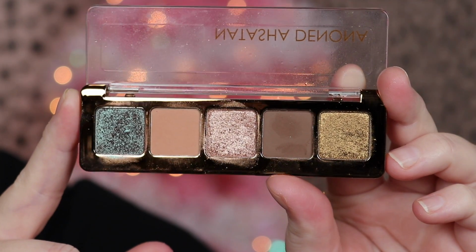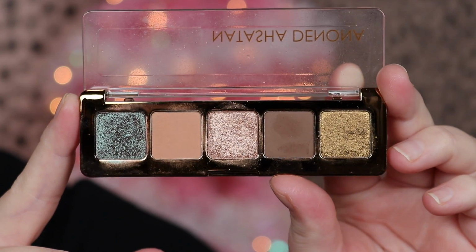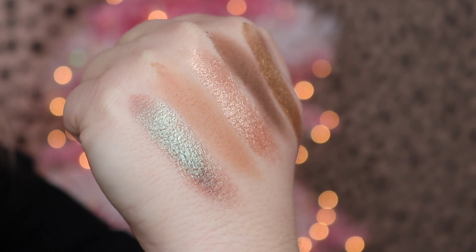I really love this. I believe the shadows in here are actually shadows from the Star palette. She doesn't always do that. A lot of her minis that are based off of existing or larger palettes that she already has in her collection usually have different shades. They're just kind of tangentially related, but I believe this one actually does have the same shades in it. I really feel like this is almost the best of the Star palette.